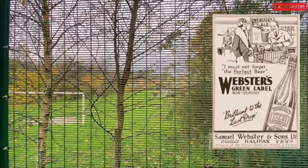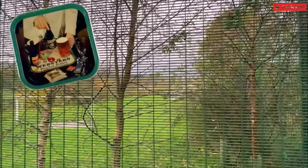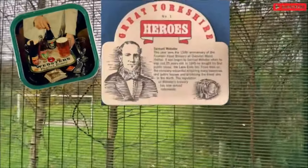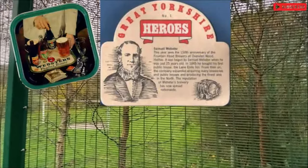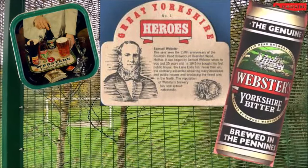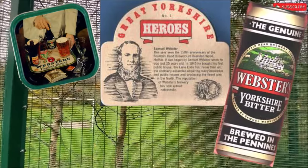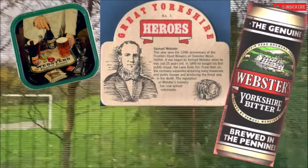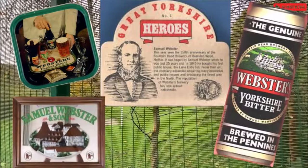This brewery was founded in 1838 by a chap called Samuel Webster. Some of the older people here may remember Webster's Bitters. This is where it's from. It operated as the Fountainhead Brewery in Halifax, which is what that's called there. Magnificent building. I can't really see anything of it through here, but I have put some pictures up for you to have a look at.